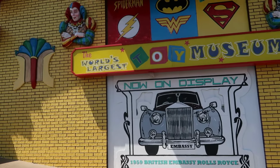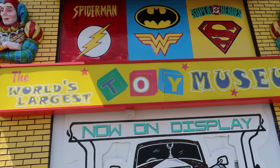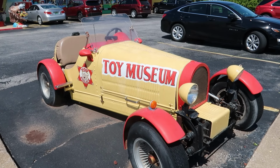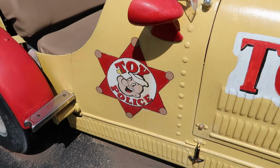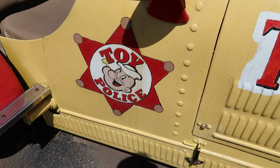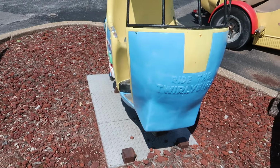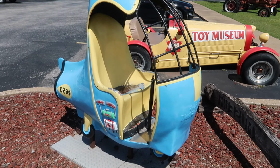Yep, you can see it right on the sign there. The name is the World's Largest Toy Museum. This vintage car here, look on the side, it says the Toy Police. I guess Popeye is part of the Toy Police. It says ride the Twirly Bird. I guess this would be an old kid's ride. One point would have probably lifted up into the air a little bit.